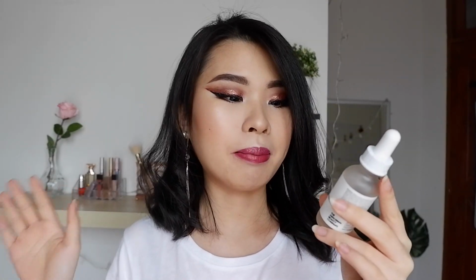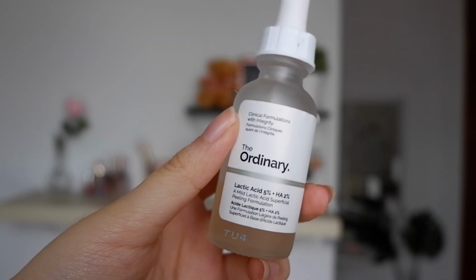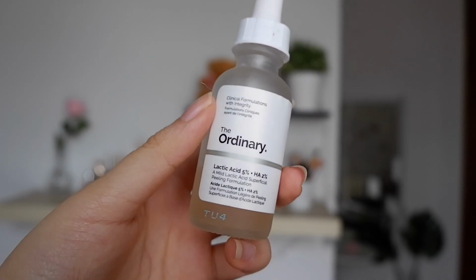And for the next step, I'm using The Ordinary Lactic Acid 5% plus HA 2%. This one, I use as my exfoliating serum. I don't do any physical, traditional exfoliating like using scrubs, because I tried that and I don't know if it's the product or the scrubs, but it really makes my skin dry and dehydrated, and it starts to break out my skin.